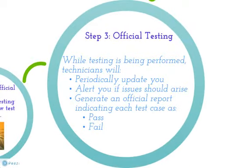While testing is ongoing, our experienced test technicians and staff will be in contact with you regarding the status of testing and will alert you of any issues they are experiencing as they arise. Anytime a test cycle completes, you will receive an official UNH-IOL report detailing the device tested, the test environment, test cases performed, and a clear indication of pass or fail for each individual test case.